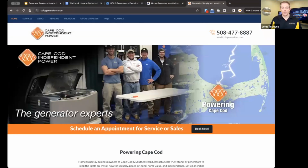So here's another one from up in Cape Cod. Same kind of thing. I mean, their family picture is great. We see the picture of their technicians. We see the open generator. We see Cape Cod over there on the right. You can't misinterpret what it is that they're doing here.